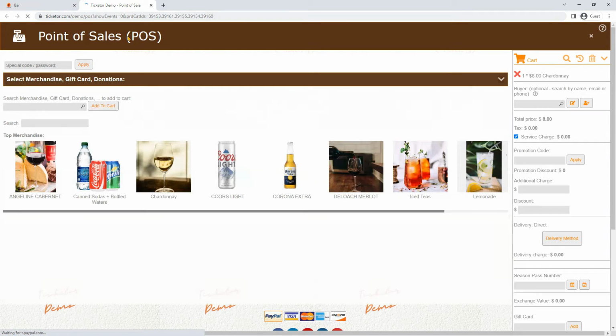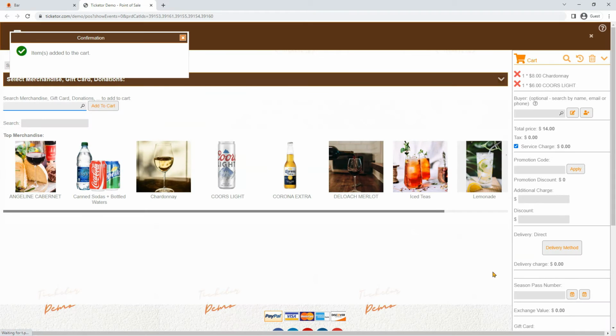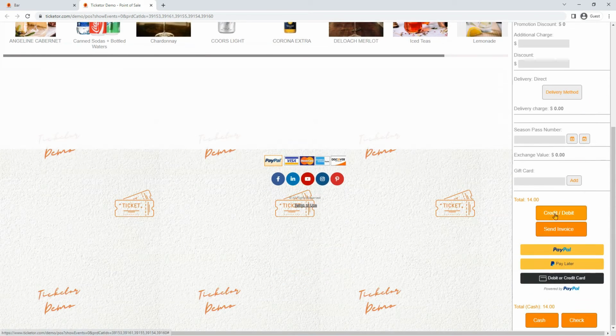Just click on the POS option and it will take you to the touch-friendly, fast POS page, where you can accept orders and accept cash or credit cards for the order. You can learn more about the POS page in our article and video.